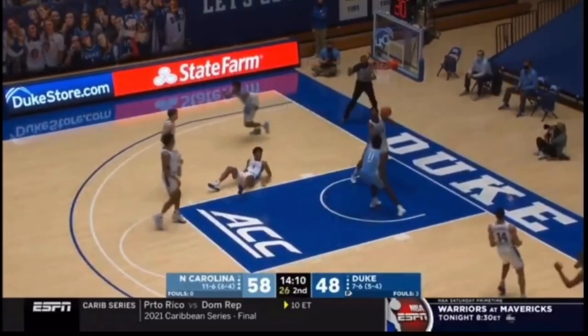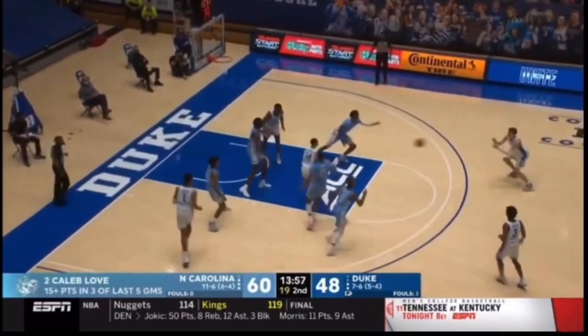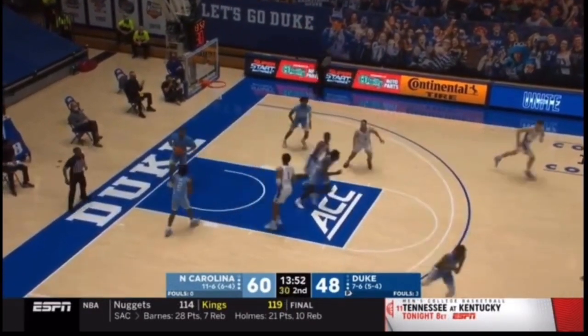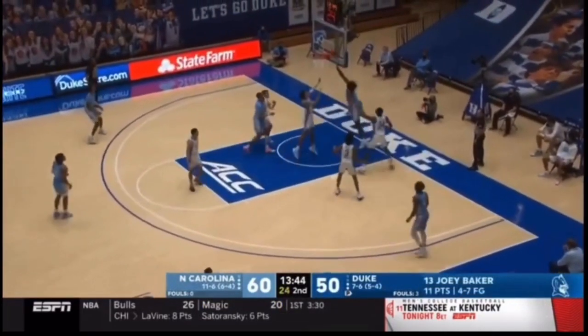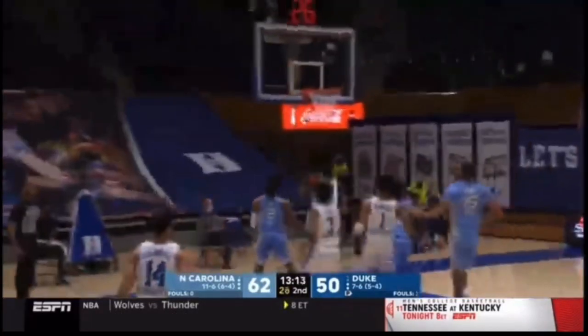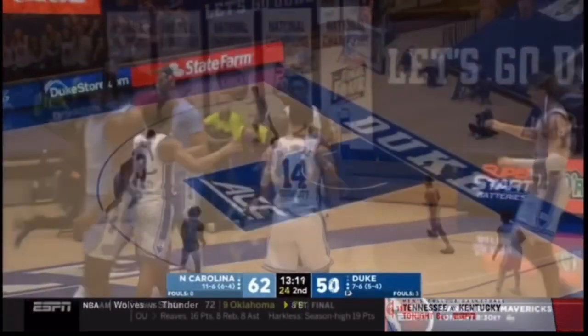Wow. What a catch. Sharp hung onto the ball. Roach five on five on the other end with the turnover that gets out of bounds. Baker getting some big minutes tonight for Duke, and he is producing. Joey Baker. De'Aaron Sharp. Leaky Black was first to the floor. Coleman comes down, regathers, scores.